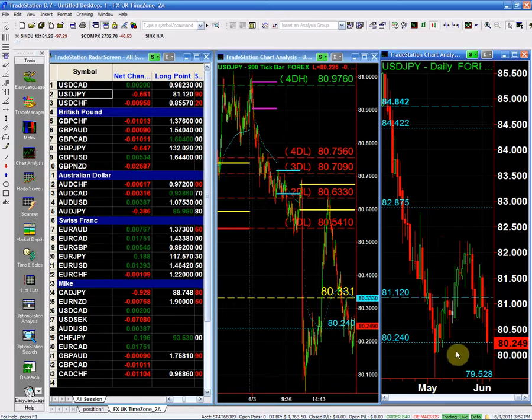and then it came back and closed the week right above the structural point of the 80.24, identical to the Aussie yen. Identical. It is sitting at the structure. Look at the intraday. That is our structure point. It went below it, came back above it, and settled at the structure point. So this now is our decision making point, and it becomes again another no-brainer trade.